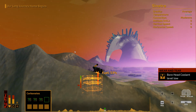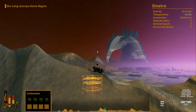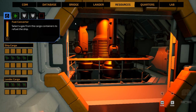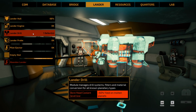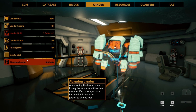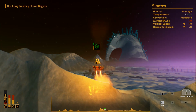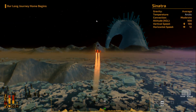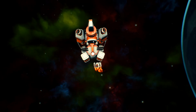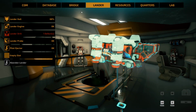Warhead coolant level low. Yeah, let's not do that. I don't know how to repair that right now. But I think this one is almost empty anyway, so we're going back to the ship. Look at that background. What the hell is that? Well, we're on an unknown part of the galaxy, I suppose. Let's link up again. Okay, so to the ship.